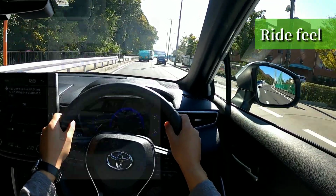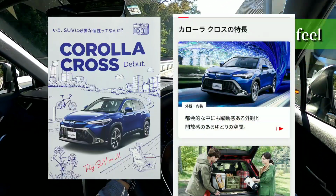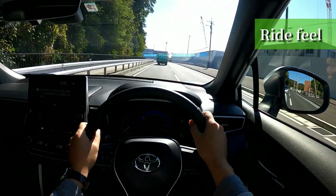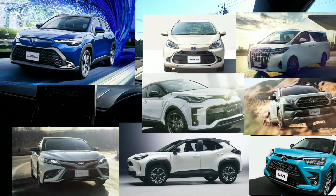Then, I'd like to take a look at this brochure here for a moment. This brochure was released before the launch, and this is the official Japanese website. When I got this brochure from the dealer, I felt something was wrong with it. This was my hint, and these are images of other Toyota vehicles.